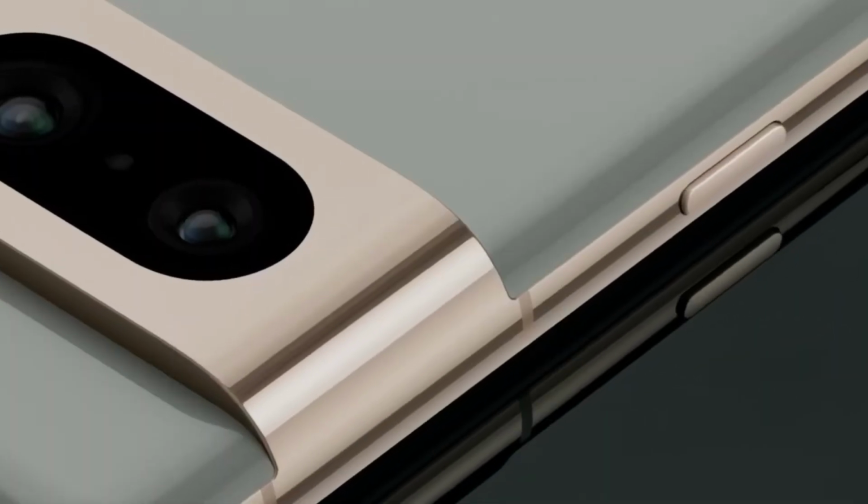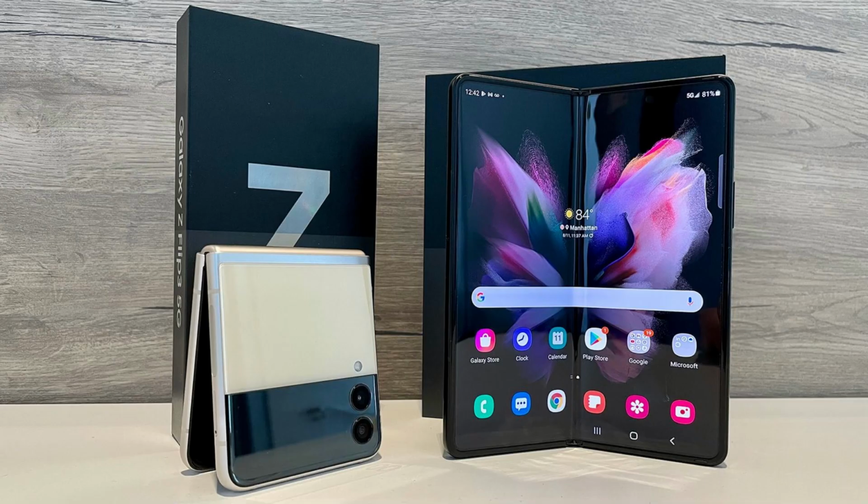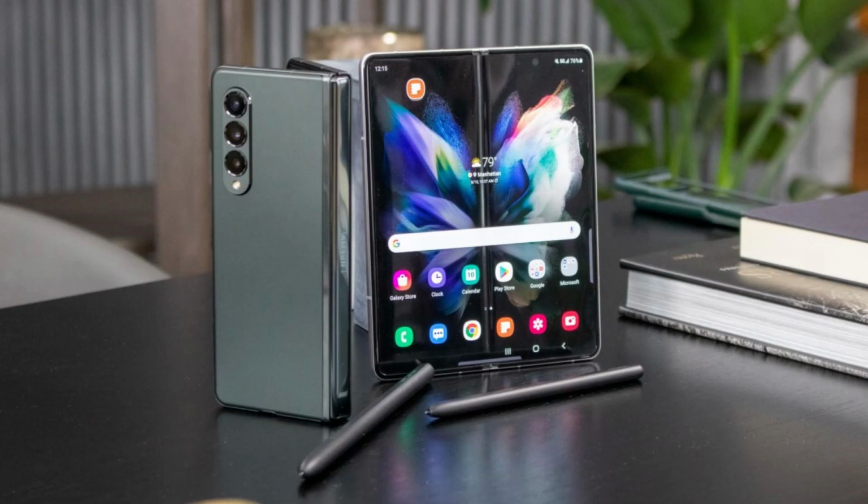The Pixel Fold will face fierce competition from foldable devices like Samsung's Galaxy Z Fold 5 and Z Flip 5. While the Pixel Fold is highly anticipated, its success will depend on its ability to outperform its rivals in terms of design, performance, and overall user experience.